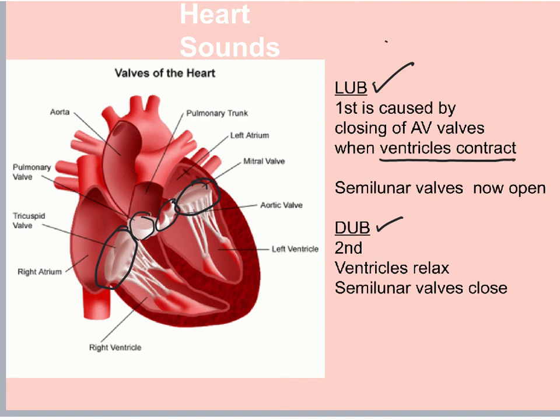And what I mean by that is when these AV valves close, they're closing because the ventricles here and here are about to contract. We need blood to go from the ventricles into either that pulmonary trunk or the aorta. What cannot happen is blood cannot backflow from where it came from into those atria. So these AV valves close so that blood can't get pushed back into those atria.